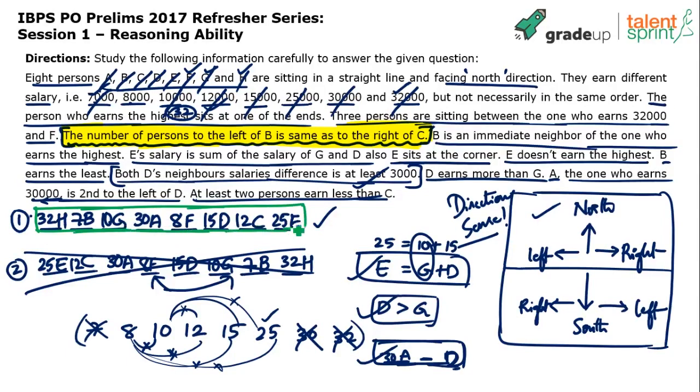HBGA FDCE. Numbers are 32, 7, 10, 30, 8, 15, 12, 25. Now, do not go by the length of the explanation. Solving this will not take as much time as explaining it. I was explaining it in detail, so it has taken so much time. When you do it yourself, you will not write these values on paper and do all the calculations. It will be much faster when you are not speaking out what you are doing.